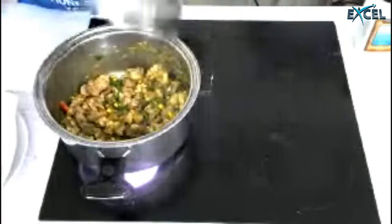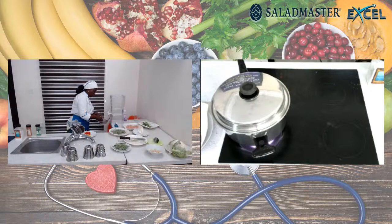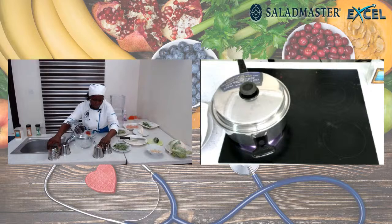So while we are waiting for that to simmer, I'm just going to quickly rinse this bowl and then we are going to grate the cauliflower, and I'll be sharing the health benefits of cauliflower. Isn't that amazing? Beautiful.